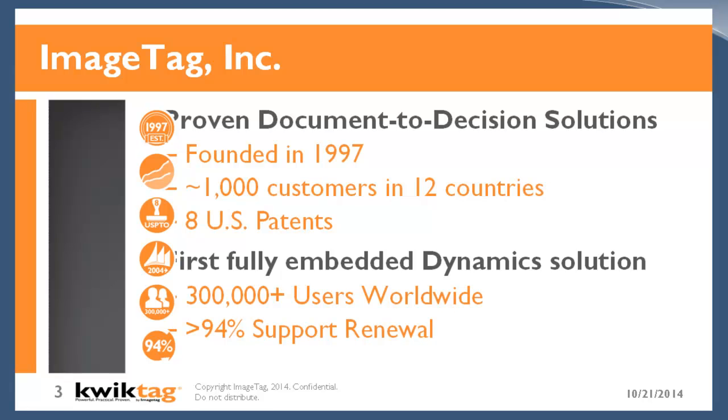We have over 300,000 plus users worldwide now, and we're very proud of the fact that we have a greater than 94% support renewal rate. And I lend this to 2 big reasons. One, our customers keep coming back to us year after year because our software is just extremely easy to use. Number 2, we don't outsource or offshore anything. So every single employee of ImageTag is in the same office here in Tempe, Arizona, where our headquarters is located.